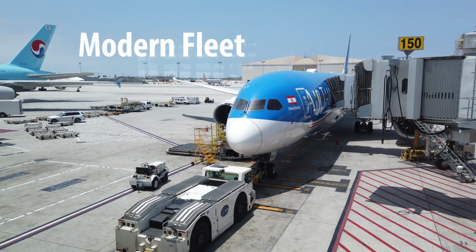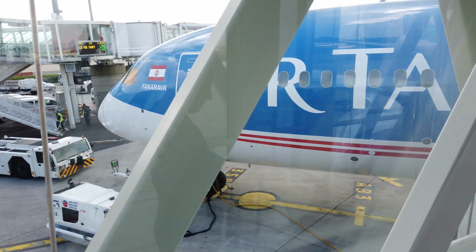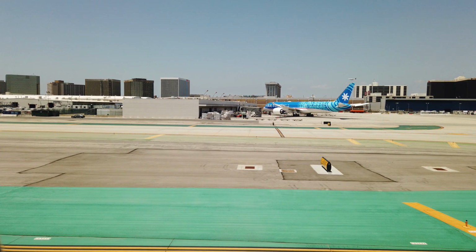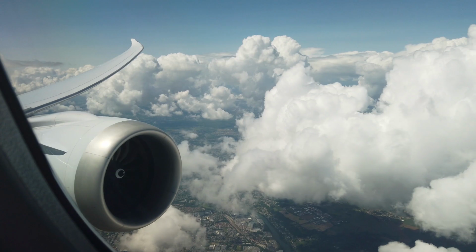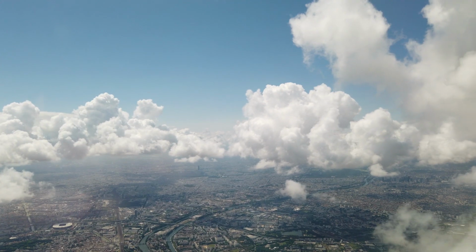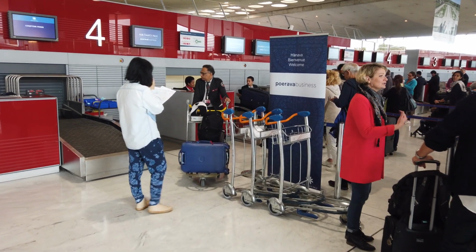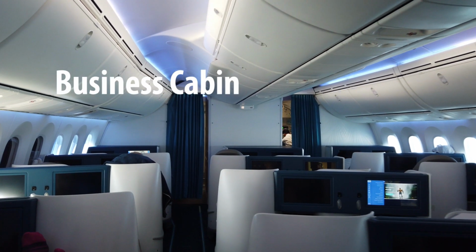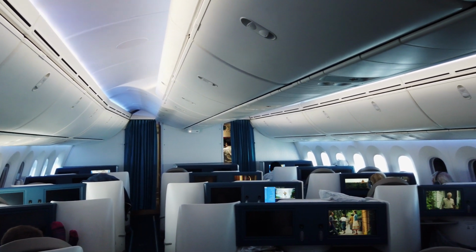They have a very modern fleet, and they brought on board in 2018, 2019, the brand spanking new Boeing Dreamliner. And this definitely is a great aircraft. The Dreamliner on Air Tahiti Nui has three classes: Poerava Business, Mona Premium Economy, and Mona Economy. Being such a long flight, I had decided that I wanted to go in business class. So the configuration is a 222, and there's a total of 30 passengers.